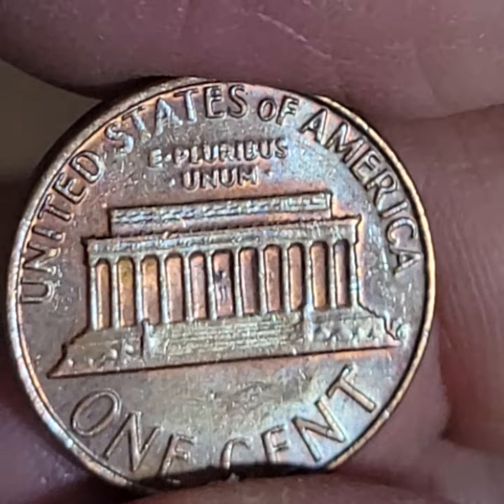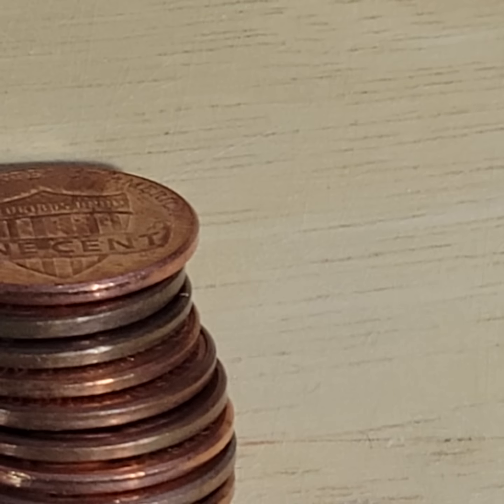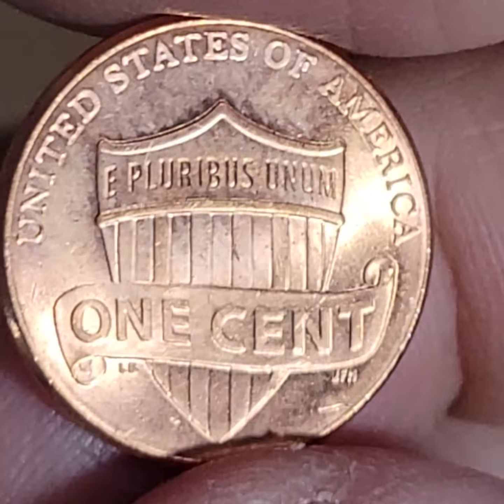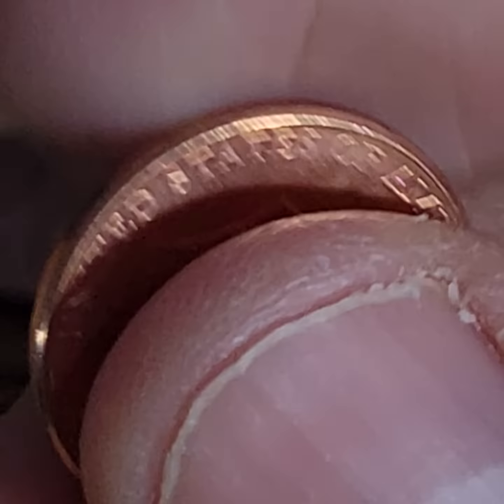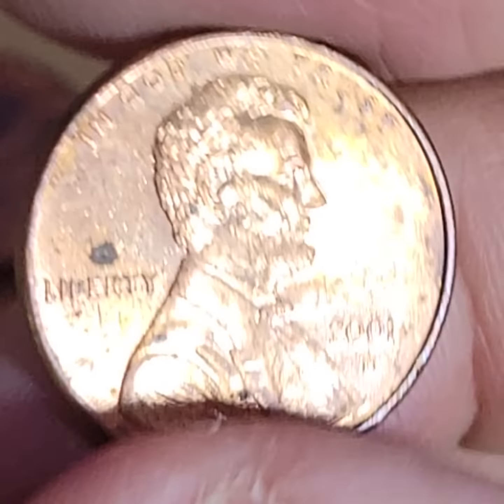Look at this. We got an 82, a nice copper Philadelphia 82. That's awesome. And now $65 is half price. We got a nice shiny shield. We got an 82 copper, and we got a shiny shield to start the video off with.